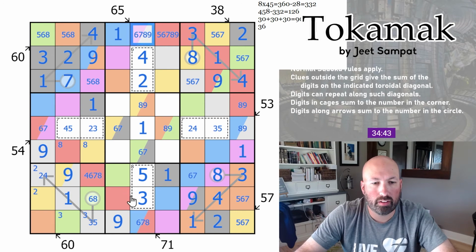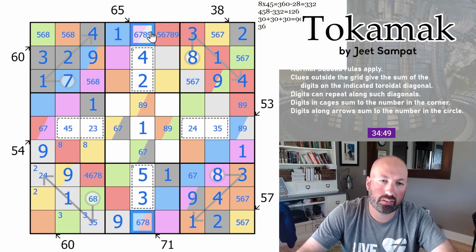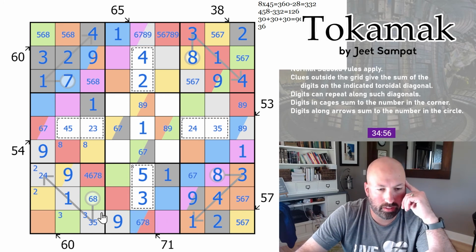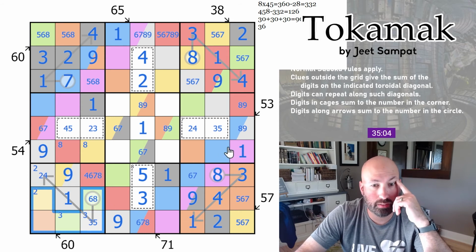8, 9. These have to be... Yeah, that could be almost 8. There has to be a 6 or a 7 and an 8 or a 9. But that could kind of go either way at this point, I think. Let's see, what about the 8 down here? Can we do anything? No, I feel like the 8 could be in a lot of places still.